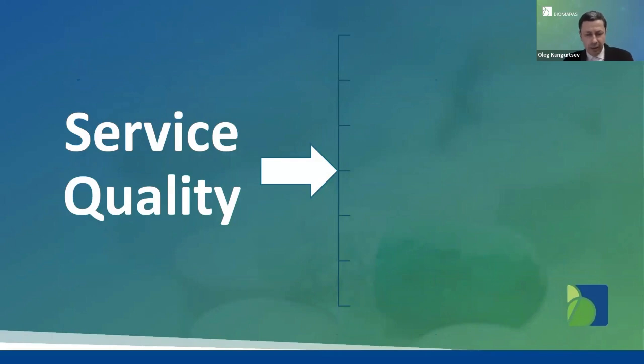Service quality. This is the third part of our operational model we are providing, and this is, I would say, the default element of each service Biomappers provide. The Biomappers quality control and assurance are additional elements to the client's QMS. What kind of additional quality control or quality assurance initiatives are we providing to our clients?